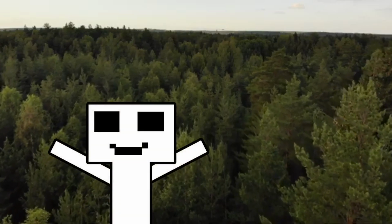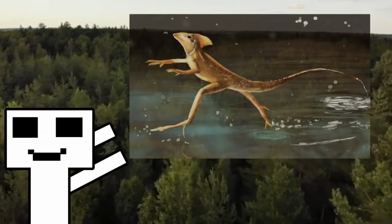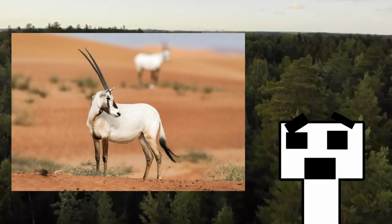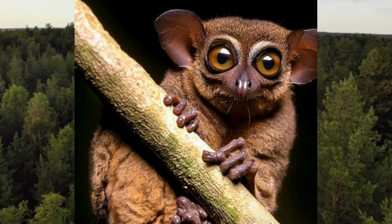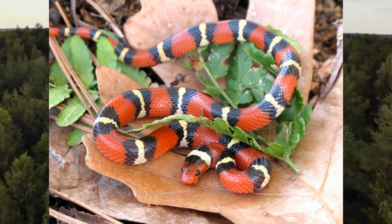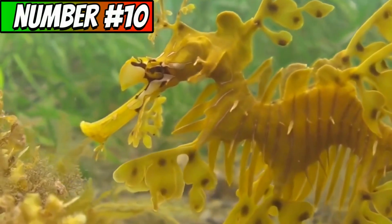Hey everyone, welcome back. Today, we're diving deep into the fascinating world of animal adaptations. From the bizarre to the brilliant, nature has equipped some creatures with truly unique features to help them survive and thrive in their environments. The first animal is the Leafy Sea Dragons.